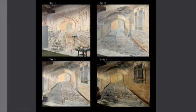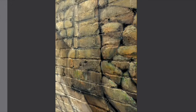Okay. And so this is the progression of the mural. I think it's by days, and then I got lazy. I didn't take all the photos I should have, but you can see it as it's progressing to the last image down on the right. And then probably the next image shows the finished product, I imagine. Oh, these are detail shots.